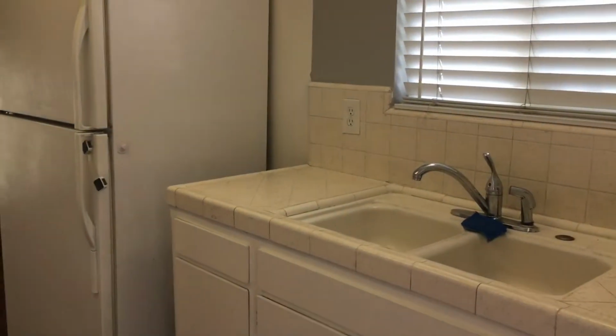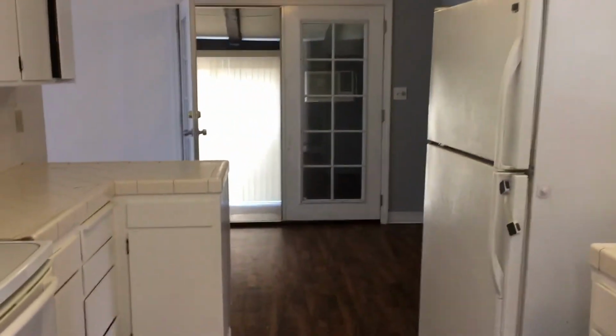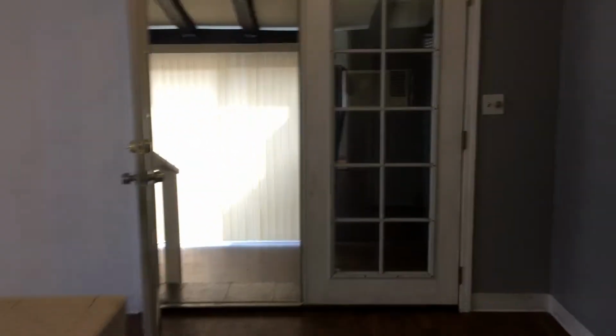This is the kitchen. The kitchen comes with a refrigerator. Ceiling fan in the dining area. Also a ceiling fan in the living room here. Off the kitchen is a bonus room with a slider that goes out to the backyard.